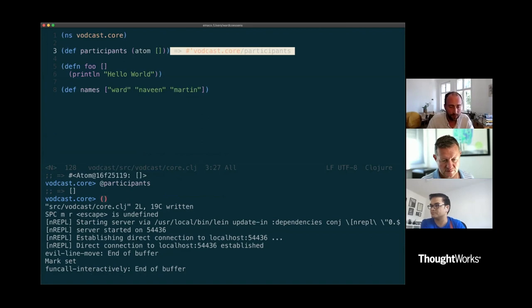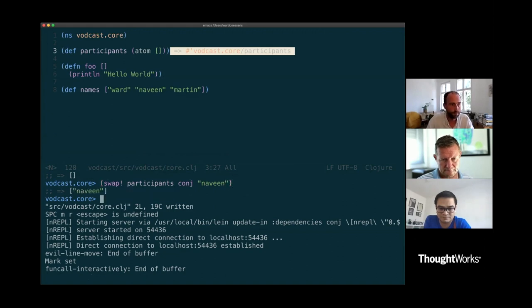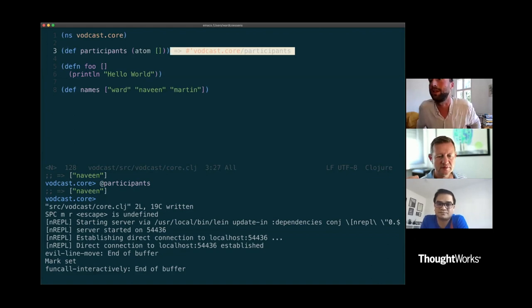And now there is a way to say mutate this list and add Naveen to it, for example. And now if I do participants again, I actually have a mutated object. So in certain cases, it is still an option to go to this mutability. But you would declare then explicitly, right? Exactly. Make it explicit, exactly.